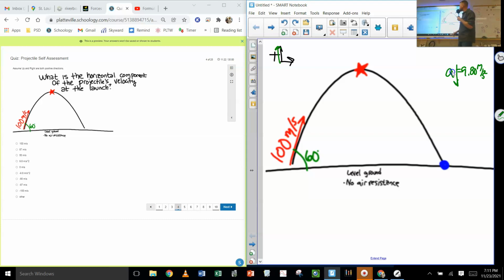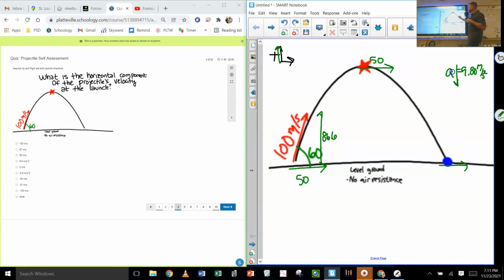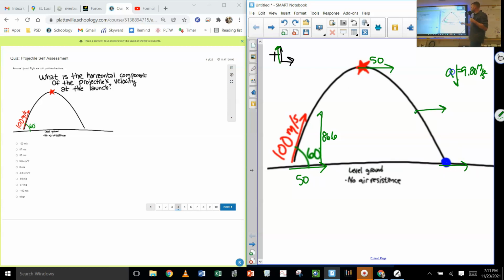Now the velocity, you use sine and cosine. So at the beginning, I'm firing it forward at 50, and I'm firing it up at like 86.6, I think. Up at the star, it's still moving forward at 50. Here's the idea with projectiles: no matter where you are inside of the trajectory, you're always moving forward at 50. You're moving forward at a constant speed.